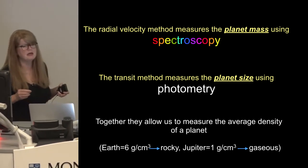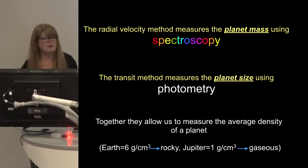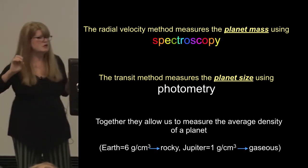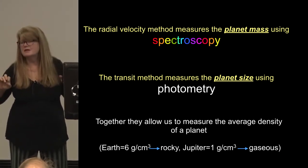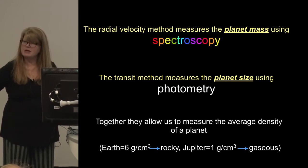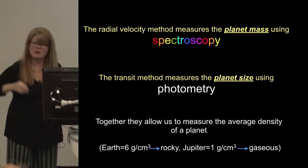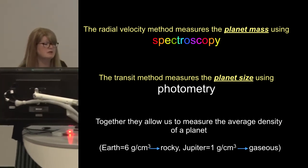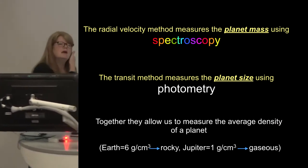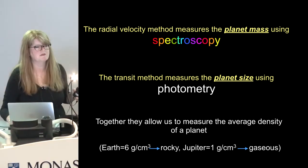So the Earth has a mean density of 6 grams per centimetre cubed. Sometimes people talk in kilograms per metre cube, but that's harder to visualise. In astronomy, we use grams and centimetres. So 6 grams per centimetre cube, you can imagine picking up a typical rock, a little centimetre cube block, 6 grams. Jupiter is 1 gram per centimetre cube on average, much denser towards the centre, much less dense on the outside. But these numbers tell us something about what the planets must be made of.